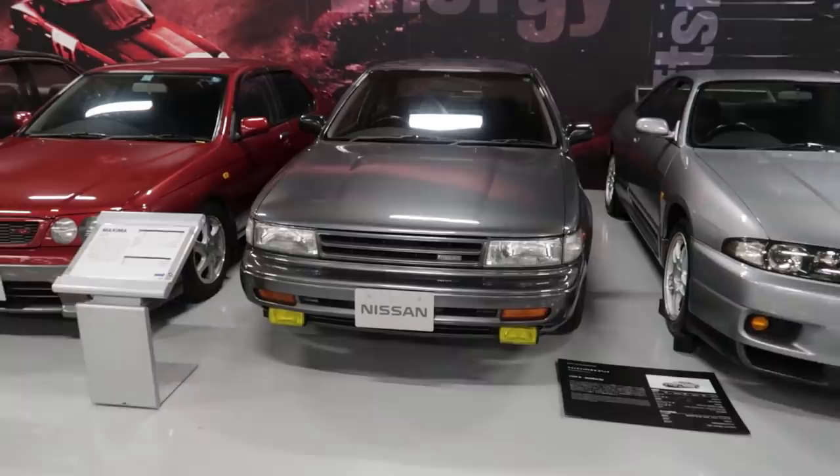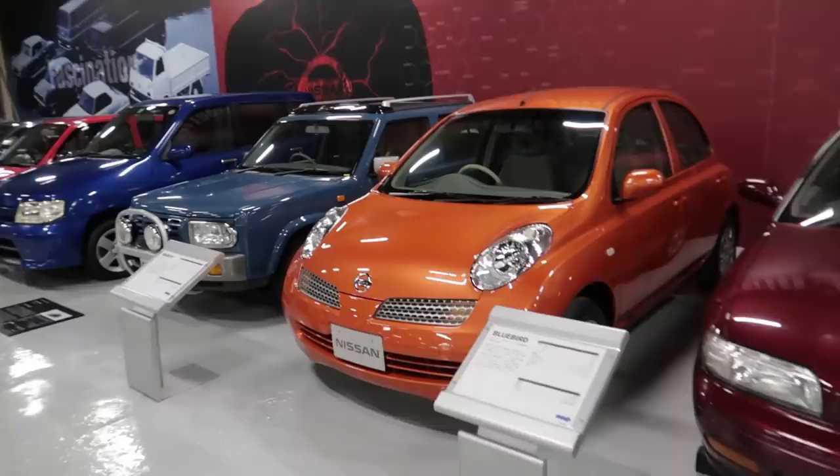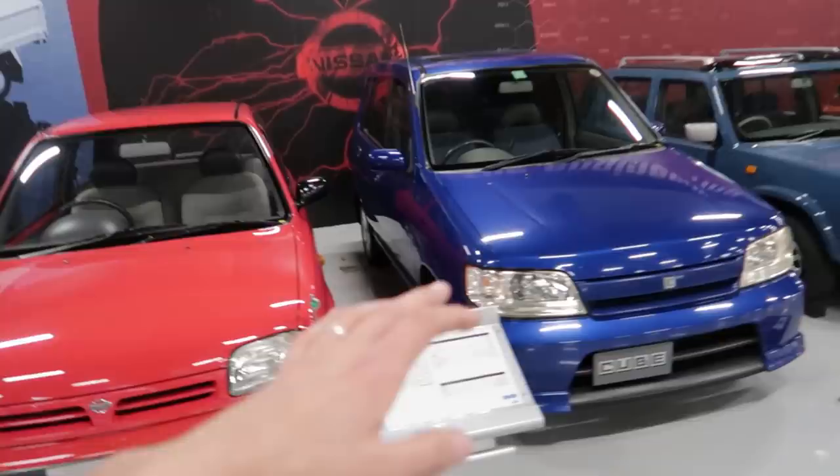Moving here, we got a Maxima. Very nice. What is this thing? Triple S Bluebird. Very nice. Moving into another Bluebird. Marches or Micras, depending on where you're from in the world. And then we kind of end up back to, well, let's ignore the Cube, all right? I feel like some people might not like this, but I feel like that was one of Nissan's mistakes.